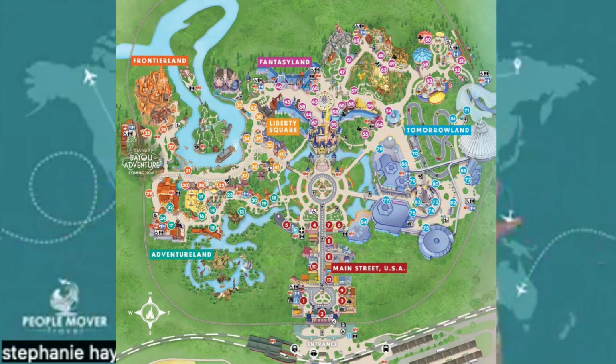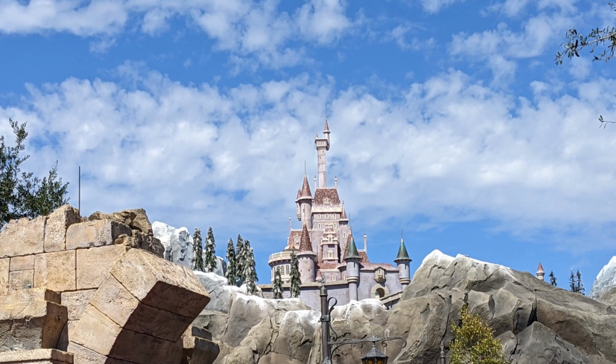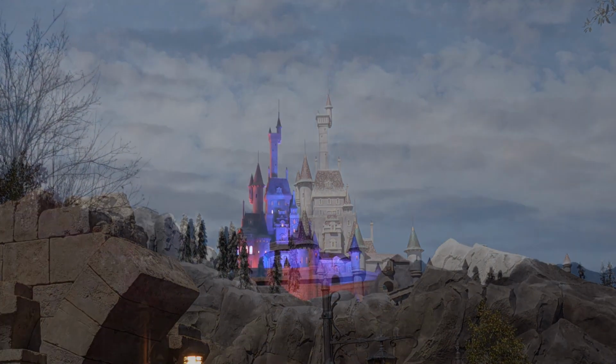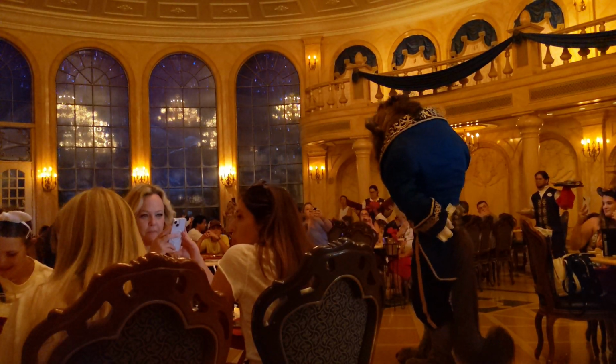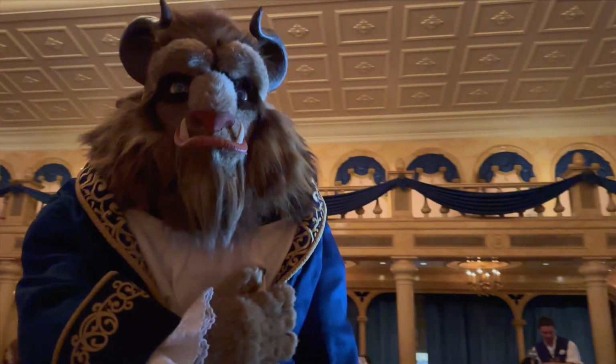And then finally, we'll go back into Fantasyland at Be Our Guest, which isn't a true character dining experience. This is kind of a little bonus option if you have a Beauty and the Beast fan in your life. They only serve lunch and dinner there currently. And the only character that you'll see is the Beast, but it's his castle, so of course he's going to be there. It's not a true interaction.